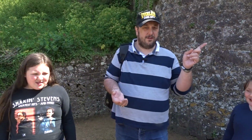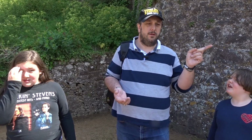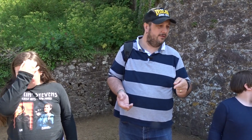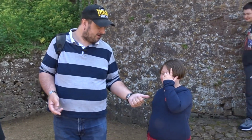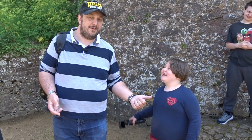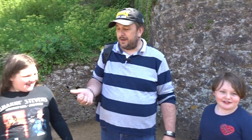This is the main entrance to Gorey Castle. Well, if you're English, Gorey Castle. If you're French, Montorgueil, but it wasn't actually named that until the French overtook it in, I think it was, 42. However, the castle is how many years old, Charlotte? It's 800 years old. And it was built in? 1212.